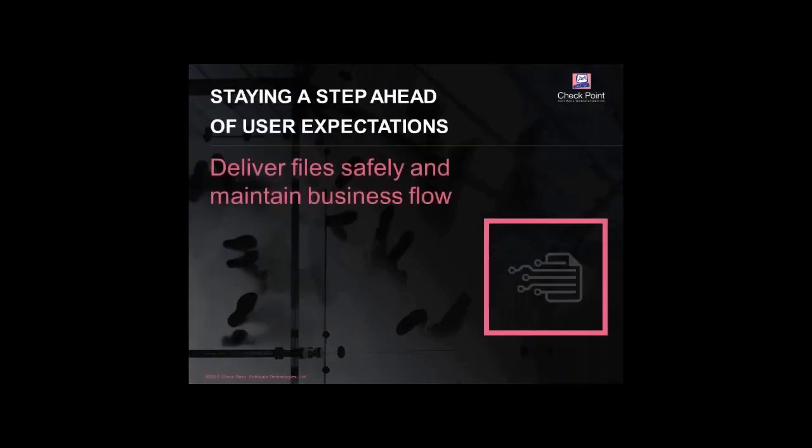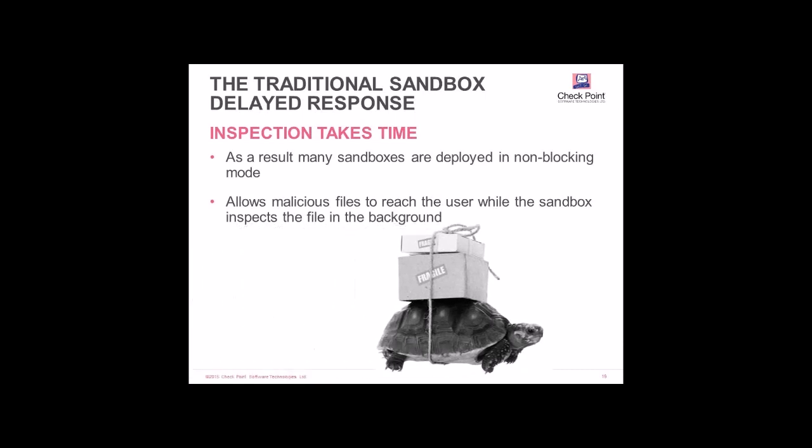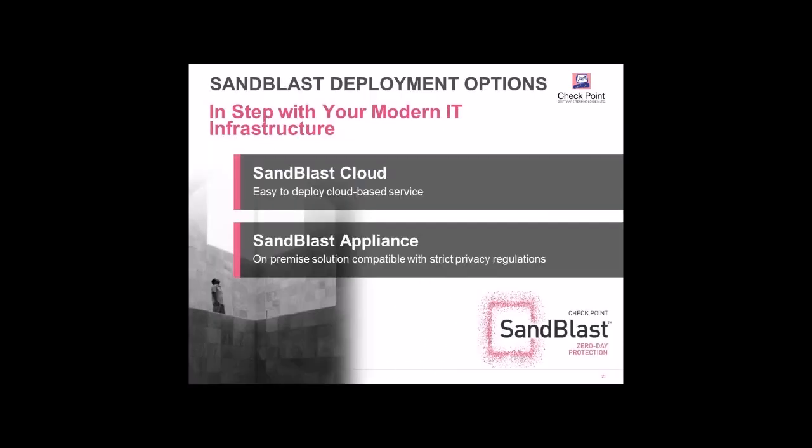Okay, thank you. So that's the first key differentiator compared to all the competitors out there in the traditional sandboxing space. The other one is really how do you get a safe file to that end user without interrupting business continuity. And this is where our threat extraction pillar really comes into play. Again, going back to traditional sandboxing, inspection takes time. As you send it up there, and as the malware is becoming more sophisticated, maybe it doesn't do anything for a minute or two, it's holding it up there.